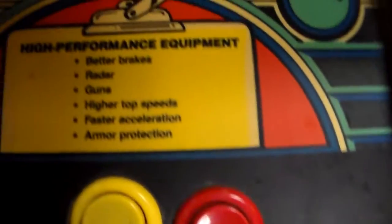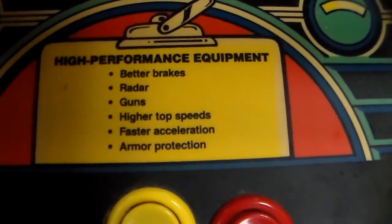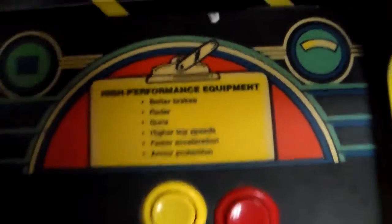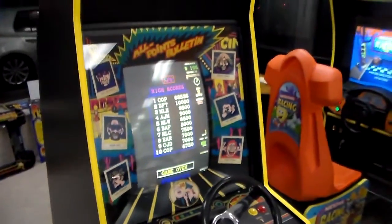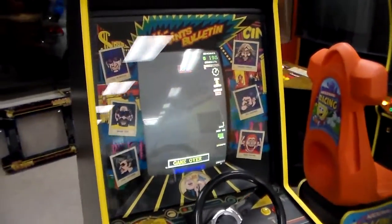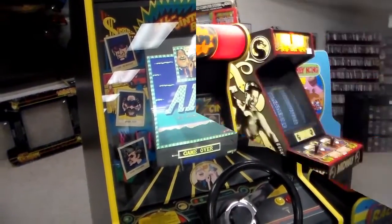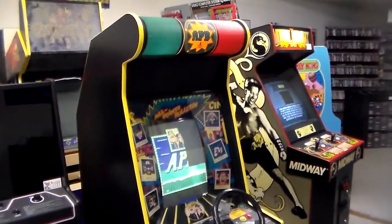See the fire button, right? You can get higher top speeds, faster acceleration, and armor protection. So, again, they added all kinds of stuff into this game. But all right, I'll go get the tripod. Here in real life, that'll be several days from now, but here on YouTube, it'll be right now. It's quicker than I thought.